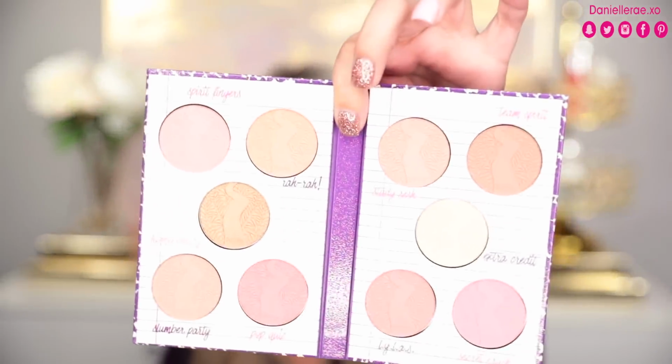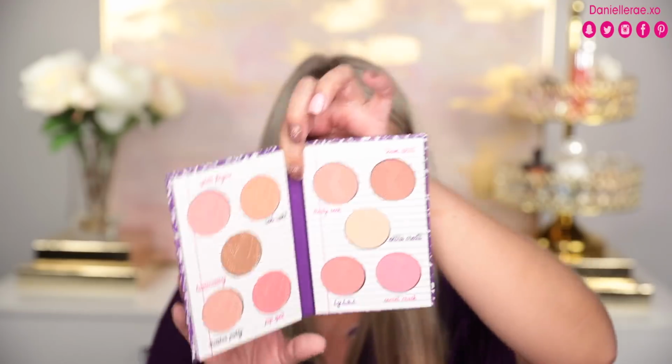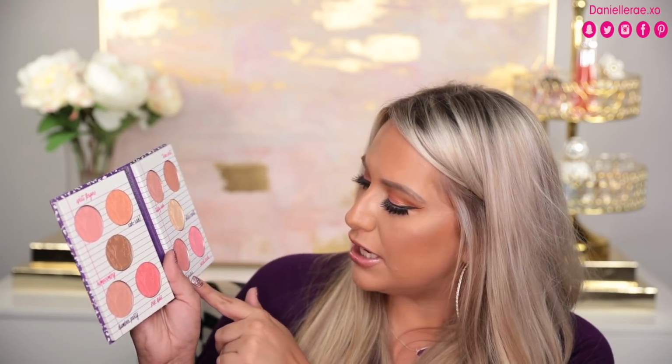Oh my gosh, they are so beautiful. Now I wish they would have done a couple different shades, maybe like a brighter coral, you know what I mean? There's nothing super crazy in here. I mean, you do have Pop Quiz, which is like a bright shade. So these are so cute. So it says Spirit Fingers, Rah Rah, Homecoming, Slumber Party, Pop Quiz, Study Sesh, Team Spirit, Extra Credit, Secret Crush, and LYLAS.